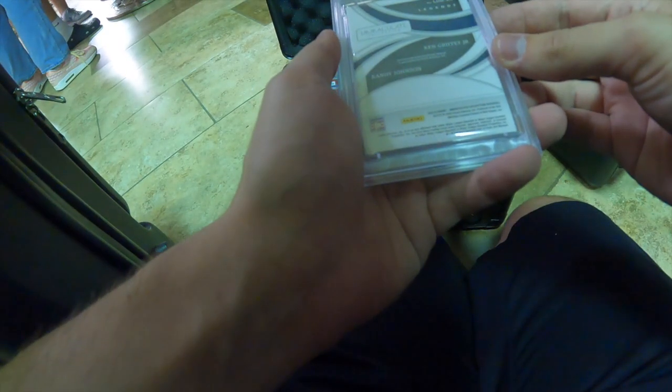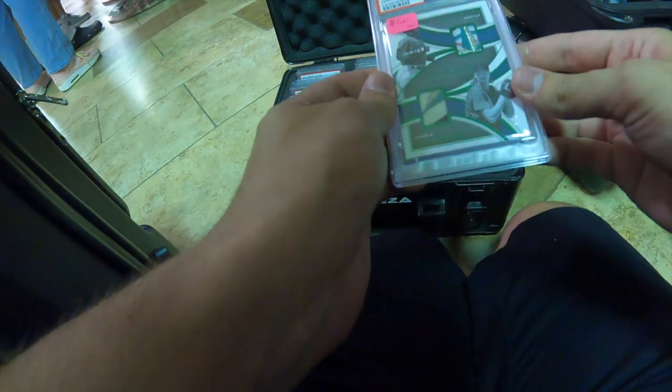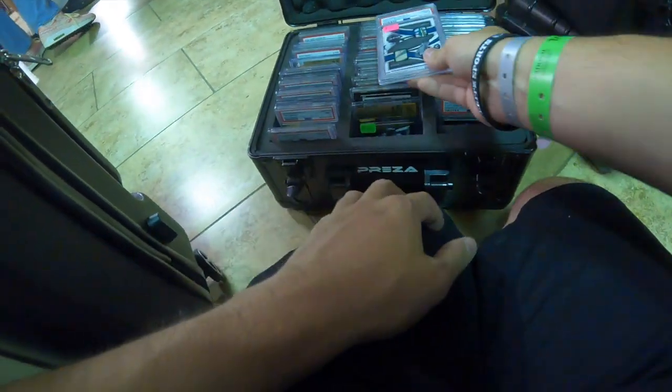A lot of times when I'm in large settings like this where there is no possible way for me to get through everything, I'm really trying to go through people's cases quickly to find something that stands out and makes me go, whoa, that's a little bit different. Well, this one certainly fit the bill.